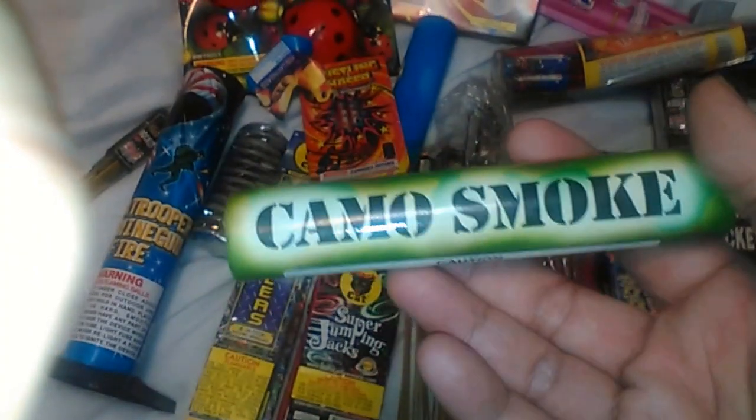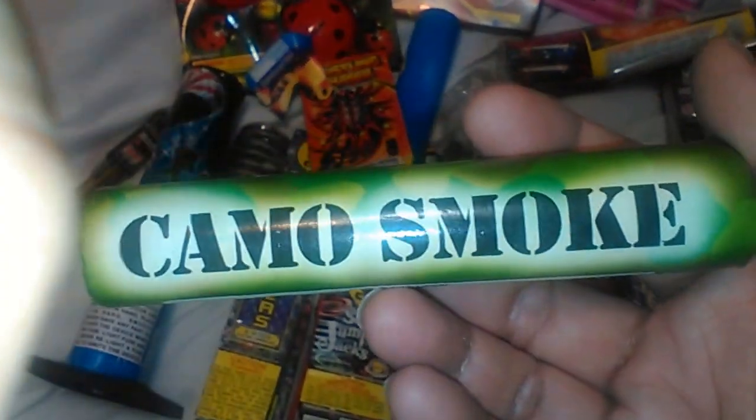Another jumping jack. Camo smoke. Okay, everyone kind of knows what it is. Just emits smoke.